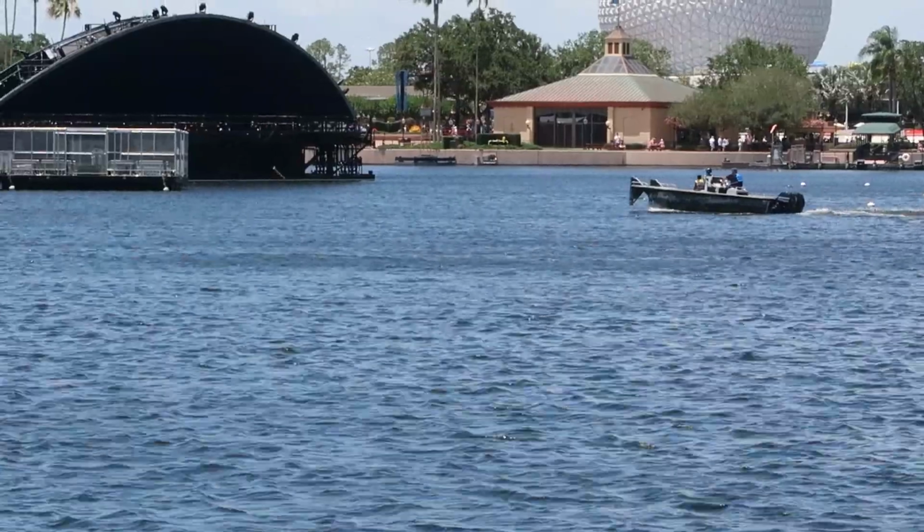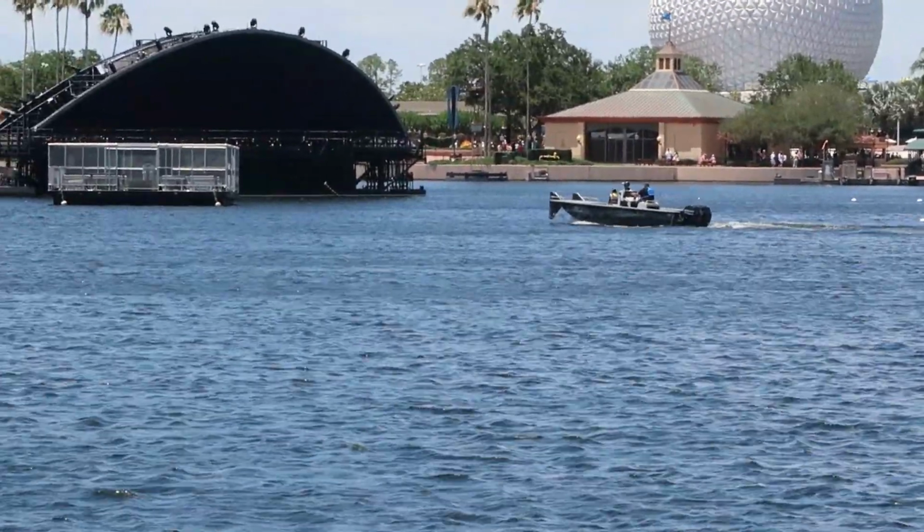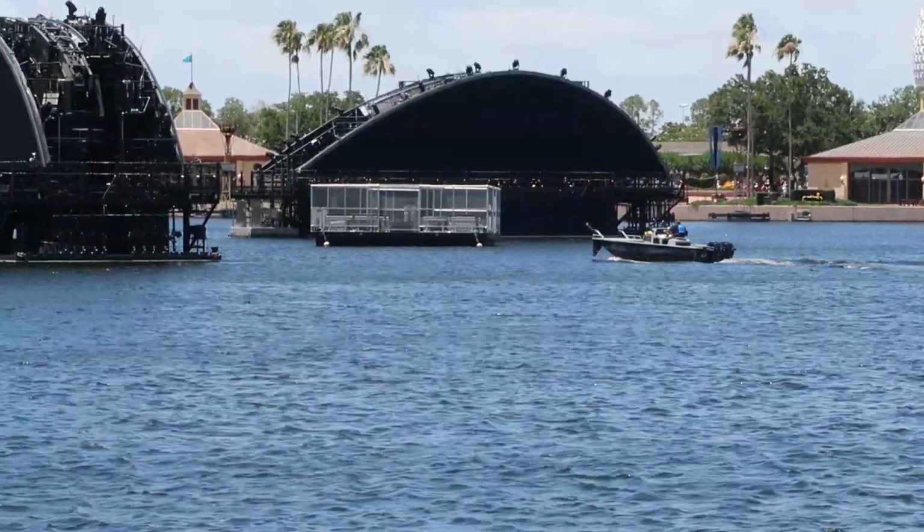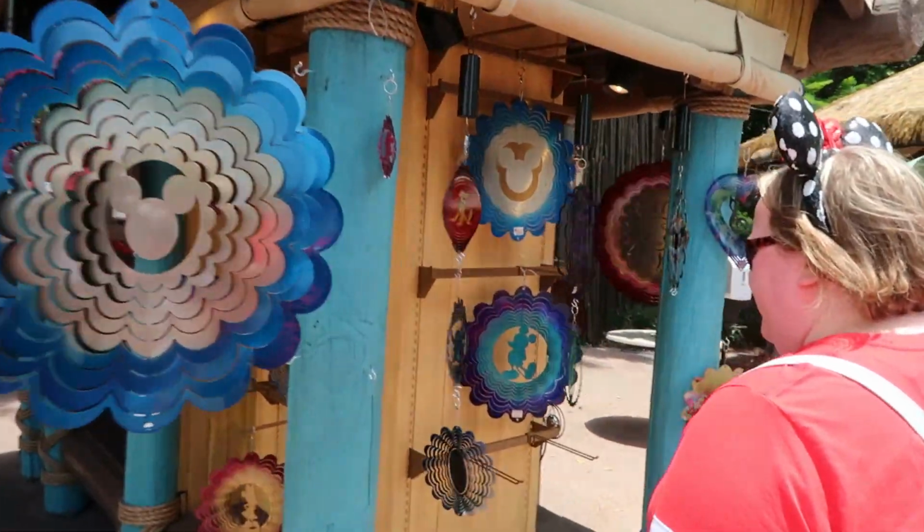Exactly. But anyway, thanks for joining us as we check out part 2 of our day around the World Showcase with Flower and Garden. Correct. Good job. Flower and Garden, yay! You can see them taking boats out to the barges to do some work as they prepare for the new nighttime show. Making our way around the showcase.